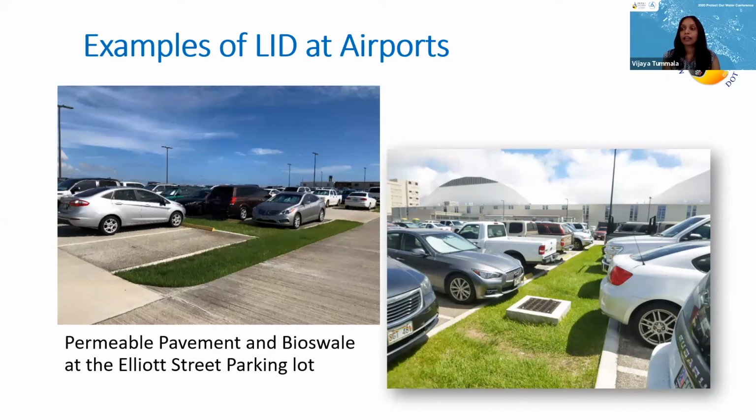The photograph on the left is a permeable pavement and the photograph on the right shows the bioswale. Actually, both of them show both if you just have to see them. And these are at the Elliott Street parking lot at Honolulu.